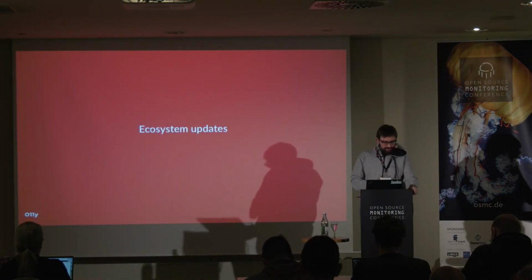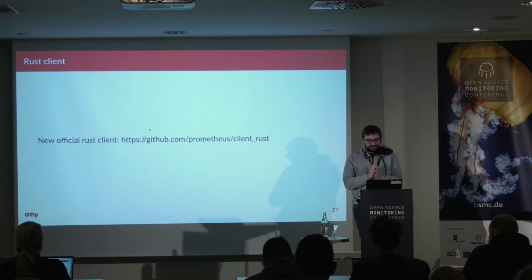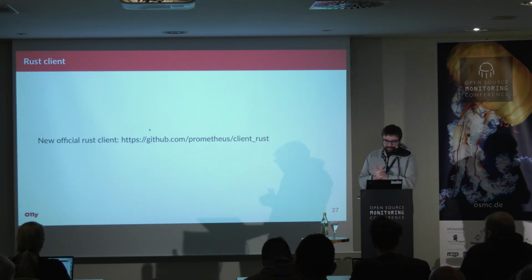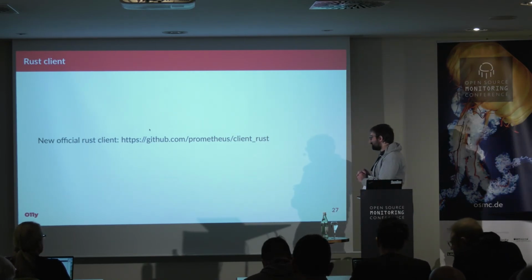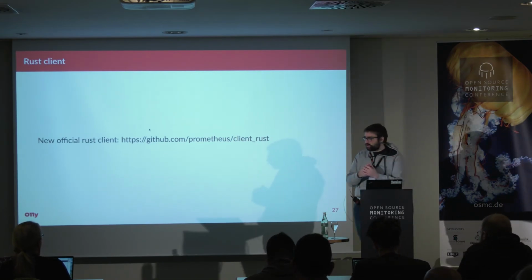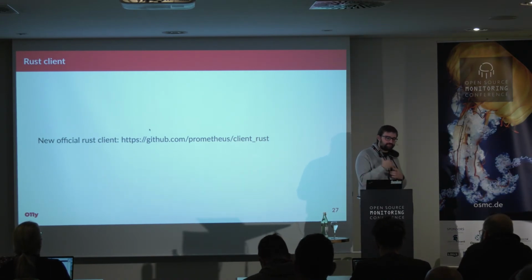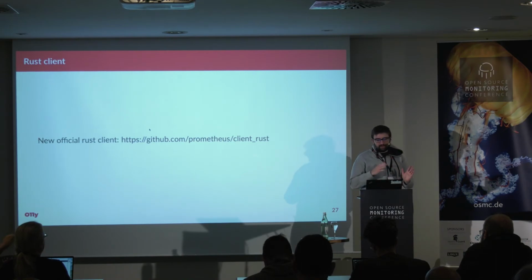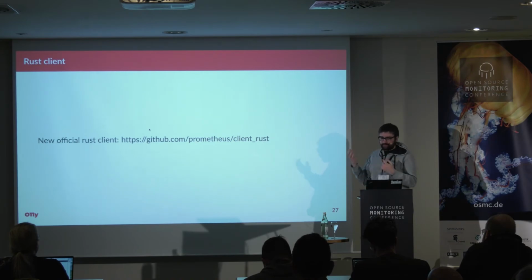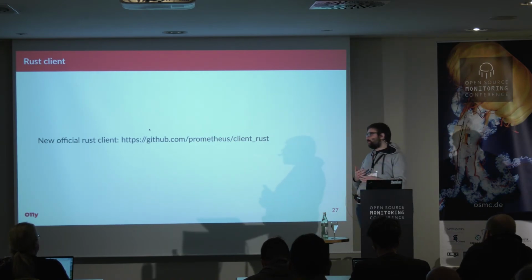Some updates about the ecosystem. We now have an official Rust client. Rust has been on the rise, and of course there are multiple Prometheus clients for Rust. There is one which is more popular than this one because it's historical, but it was based on the Golang client, so it did follow the way that the Go client was working, while this client is more Rust oriented, so it just follows the Rust way of doing things.